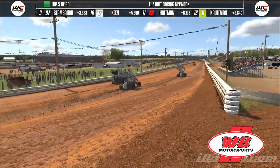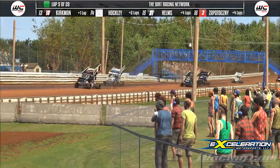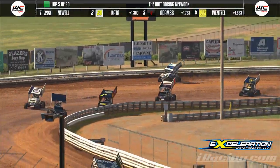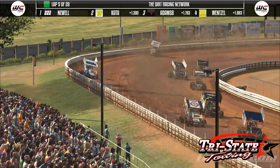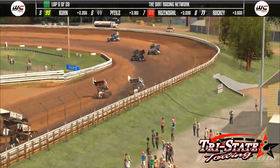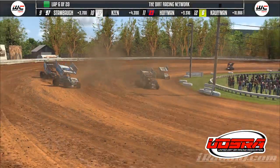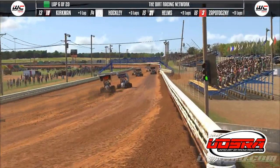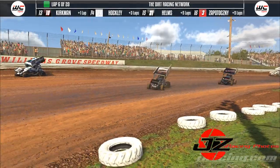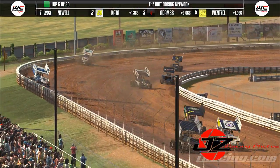Newell, Cotta, Adams, Wenzel, Kuhn, Rosendahl, File, your top 7. Those are going to be your transfer cars. Right now, the 44 car, the blue, black, and white machine right there, sitting in the final transfer spot. He goes around Rosendahl. Now put Rosendahl, the black, red, and white car, onto the hot seat. He's the last car in currently, and he's got Mad Max Stambaugh, the 97 machine, right behind him.